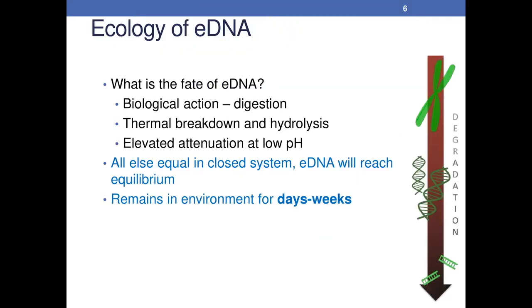So what is the fate of eDNA in water? Due to several elements like temperature, hydrolysis, low pH, and UV light, eDNA is degraded and will reach an equilibrium. If the target species is removed from the environment, eDNA will not be detectable after a few days or weeks at the most. This means that if a trace of target DNA is detected, the species of interest is either present or has been present very recently.